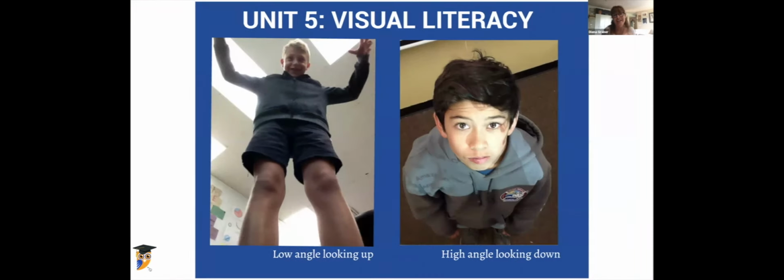And then hand in hand is our unit on visual literacy. So much information that kids get today comes visually. There's a whole way to read visual media, the medium. Even the way you take a picture tells a story. This is a great little lesson that they do to describe this.